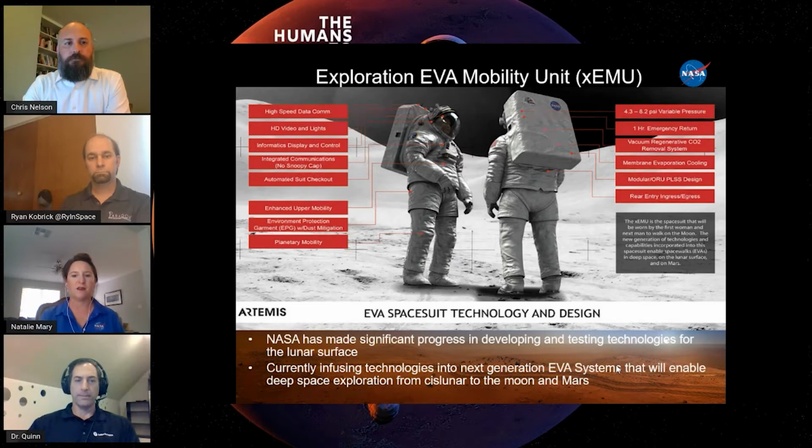The current design has the rear entry, ingress, and egress, which could also be compatible with something like a suit port. It also allows easier ingress into the suit with less injury for the crew member. And so we're looking at using that on the lunar surface, or a similar version of it from a contractor, and testing out certain technologies, understanding more about reliability and what we need to do to get to that Mars suit.